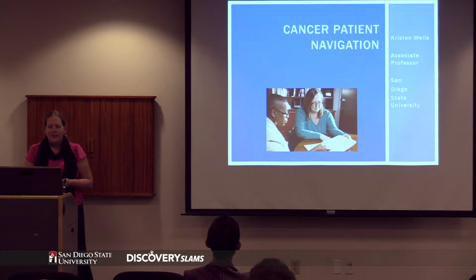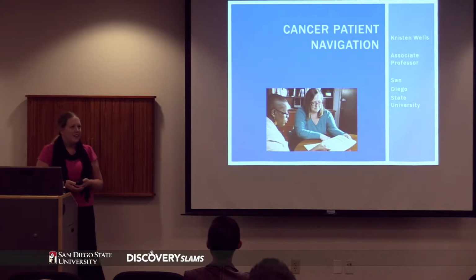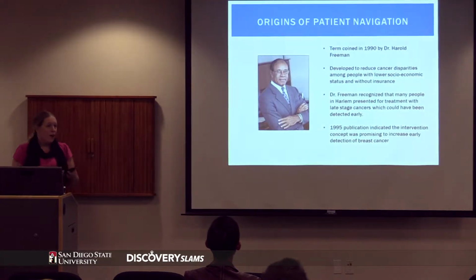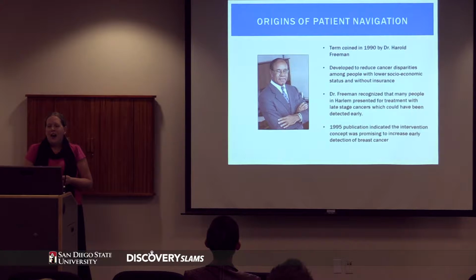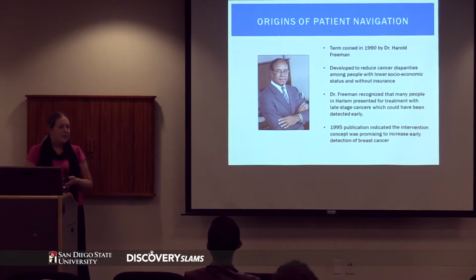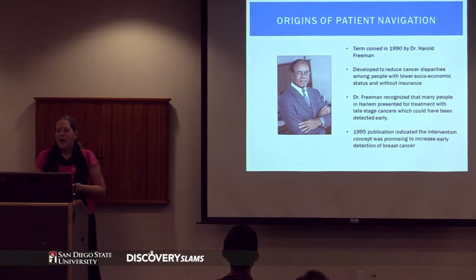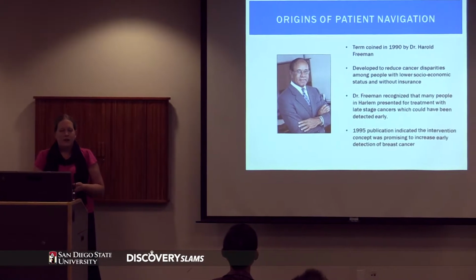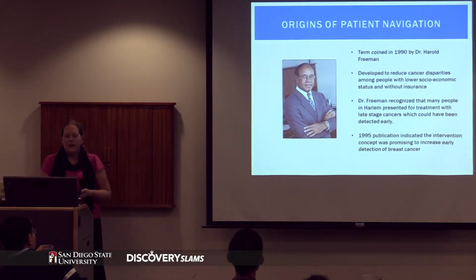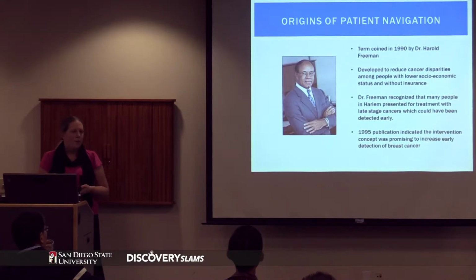I'm Dr. Kristen Wells in the Department of Psychology, and I study patient navigation, particularly in the area of cancer care. What, you might wonder, is patient navigation? Patient navigation is one model of facilitating healthcare that was coined by Dr. Harold Freeman, who's a surgeon from Harlem, who also was the president of the American Cancer Society at one point.